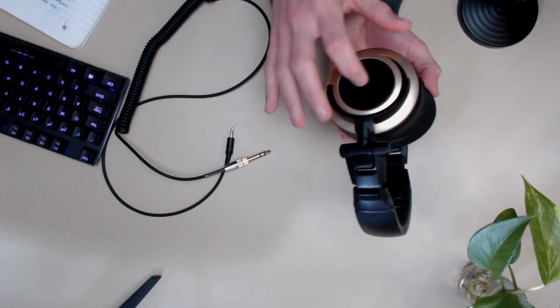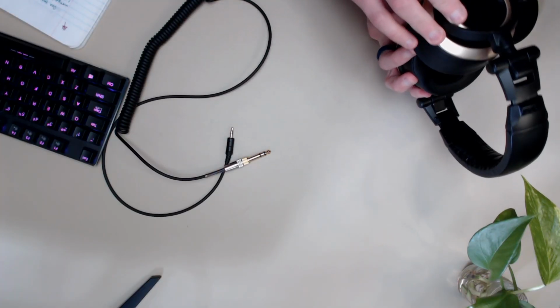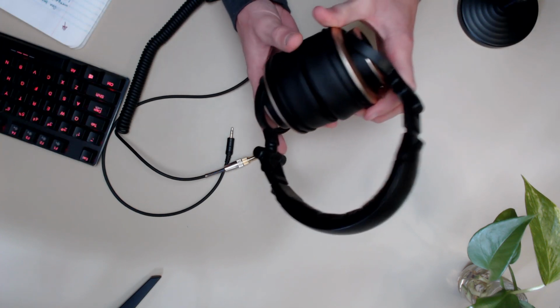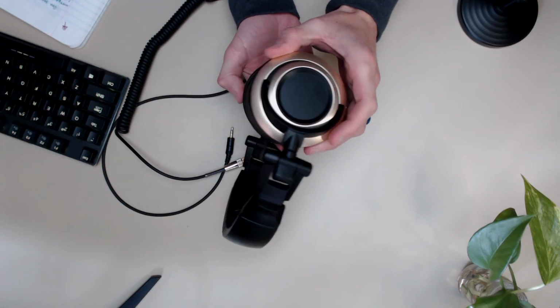It just doesn't feel nice. The materials feel rather cheap. The plastic feels rather thin. And it just doesn't feel like a real tough product or a real nice product. And again, that's a shame because I really think they are pretty nice looking headphones.